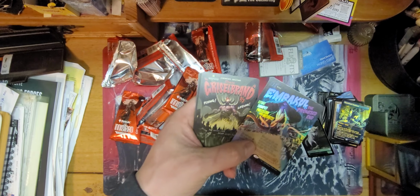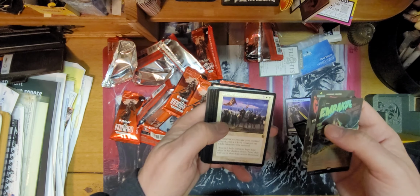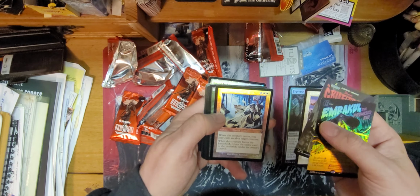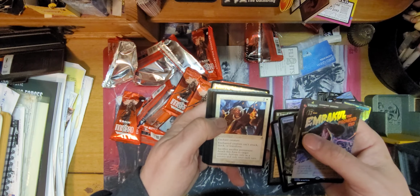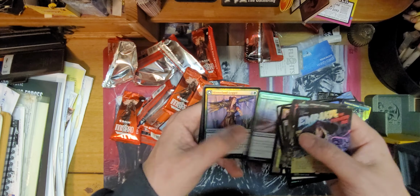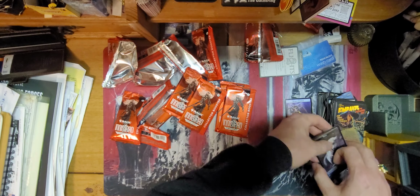Back-to-back Grizzlebrand. Let's go! Cathar's Crusade. Traverse the Unleavened, Fiend Hunter, Travel Preparations, Bound by Moonsliver, and a Forest. That was a pretty good pack, not gonna lie. I like that one. That was pretty good. And Bound by Moonsliver to round out the bottom.